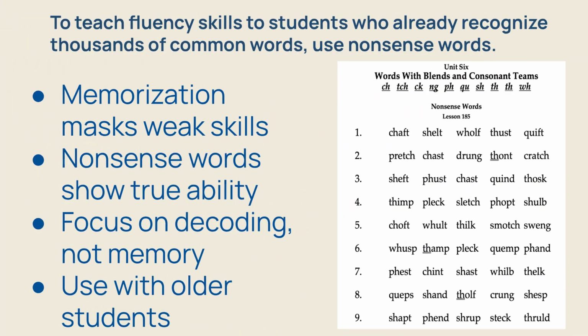Many older students have built an impressive bank of sight words over the years. While this helps them read familiar text, it can mask gaps in their phonics knowledge. The solution to help them develop accuracy and fluency while reading is to use nonsense words.